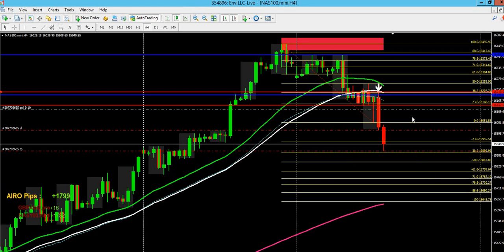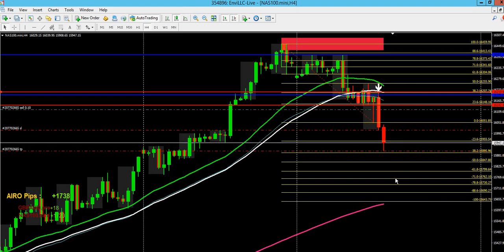Now, granted, original TP is always the 0 fib level. Always, always, always, always. Okay? But if I see it's going down, it already closed below that and created a new low, that's a break. That's a structure break. It's dropping. Okay? Like, it's gone. So that's why I sat in there and I held it.